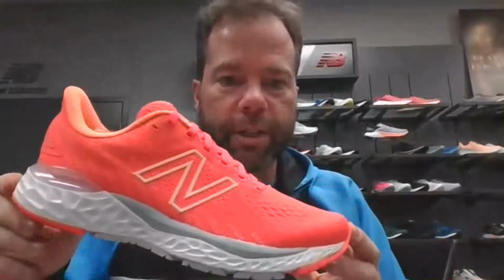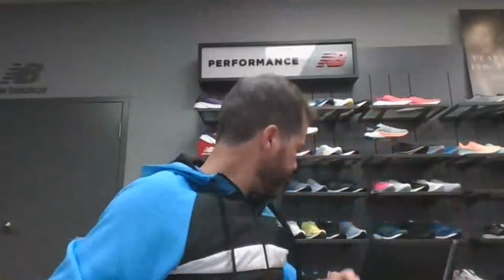A sneak peek of the update to the 880, which will launch in March time of 2021. Same Fresh Foam X bottom unit as in the version 10, a slightly reduced heel counter than what you would see in the current edition in market. And the prime difference is that the upper is going to an engineered mesh instead of the current knit edition, but still a 10mm drop, still an everyday neutral cushioning shoe. And this is a sneak peek of the 880 version 11.